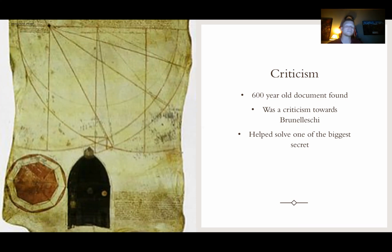So one of the keys that we found was off of a 600-year-old document. It was actually a criticism towards Brunelleschi, because Brunelleschi burned everything of his. So we had no idea what he wrote down. This is the only document we have left that explains anything of his actual construction. So this dome had to be perfectly lined up so that it wouldn't fall. So how did he do it?